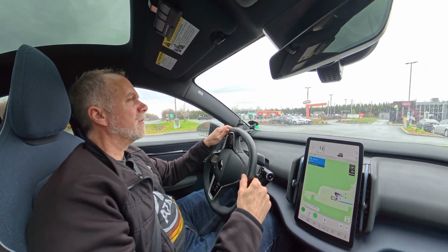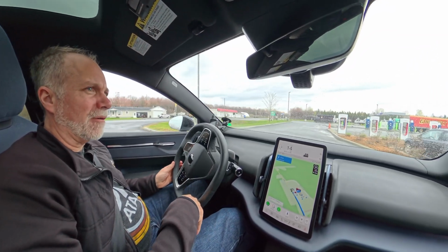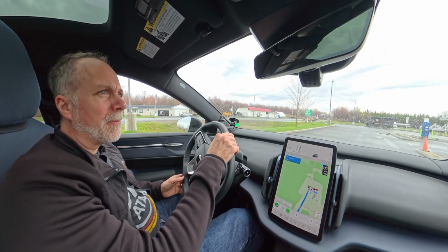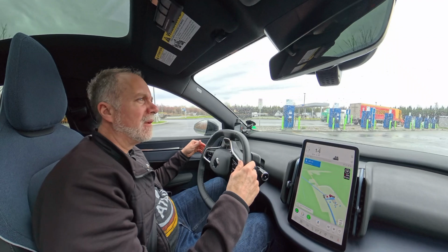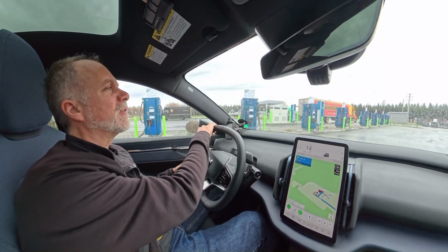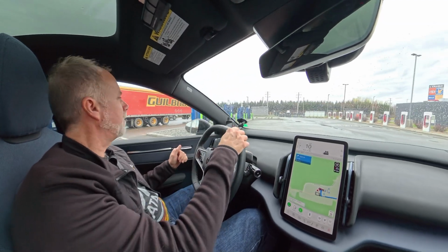Get on in here. And a whole bunch of chargers all over the place here. Not many people charging. So we have a bunch of 180 kilowatt Circuit Electric ones. I think we'll try that just for fun. We'll park right here in this stall.